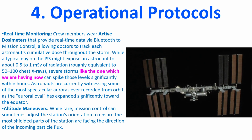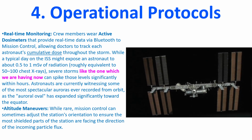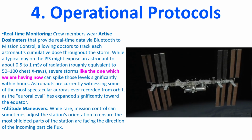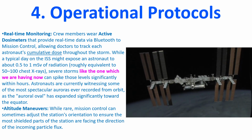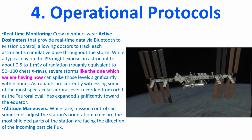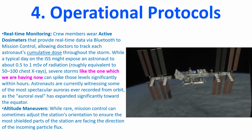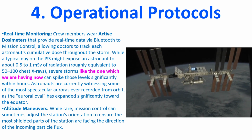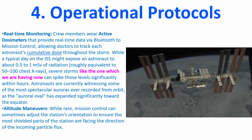Crew members wear active dosimeters that provide real-time data via Bluetooth to mission control, allowing doctors to track each astronaut's cumulative dose throughout the storm. While a typical day on the International Space Station might expose an astronaut to about 0.5 to 1 millisieverts of radiation, roughly equivalent to 50 to 100 chest X-rays, severe storms like the one we are having now can spike those levels significantly within hours.